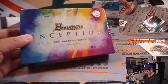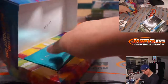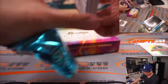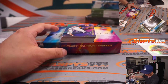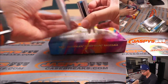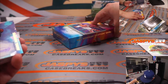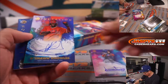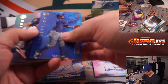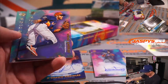All right, we've got 2021 Bowman Inception. Oh, we got two autographs. Are there two autographs in here? There are two autos. Popped one early here. Popped both of them early. There's a third auto here, though. Bonus auto, ladies and gentlemen. All right, kind of all over the place here. There's Maximo Acosta to 99.